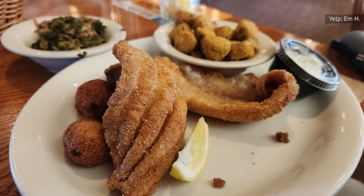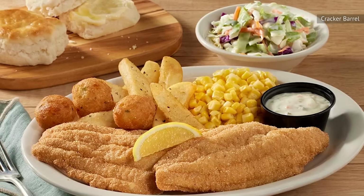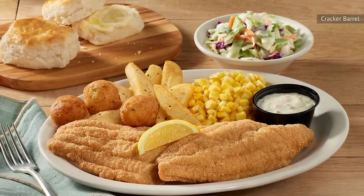And Cracker Barrel seems to do a good job too. It's a standby dish for many customers. So if you're in a city where catfish isn't normally easy to find, satisfy your cravings at Cracker Barrel."